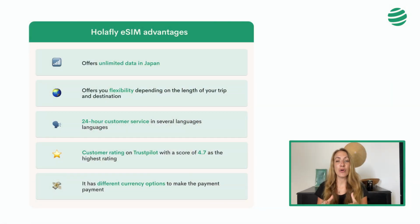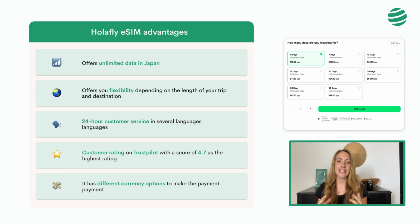As you can see in the table, it offers unlimited data in Japan. It gives you flexibility depending on the duration of your trip and destination. For example, for your trip to Japan, you have 8 data plans from 19 to 99 euros depending on the duration.